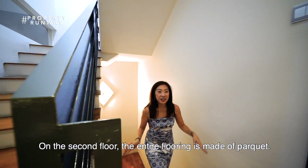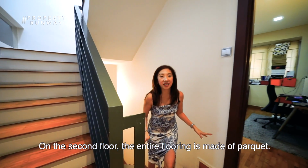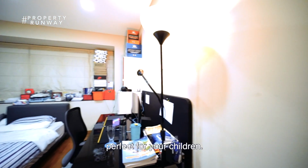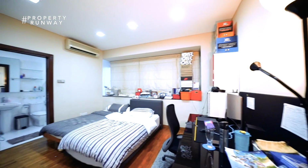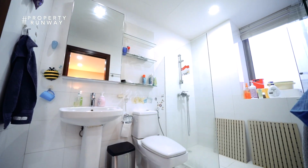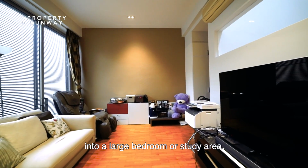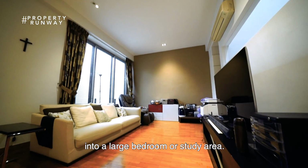On the second floor, the entire flooring is made of Peicai. At the top of the stairs, we have an ensuite bedroom, perfect for your children. There's also a family area which can be converted into a large bedroom or a study area.